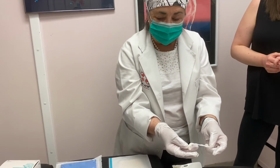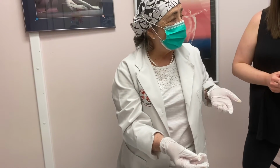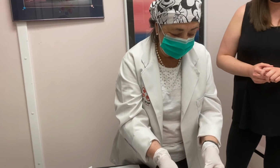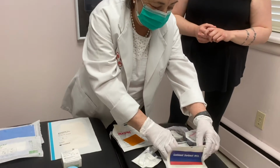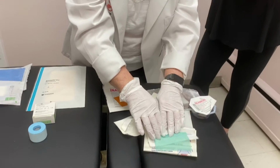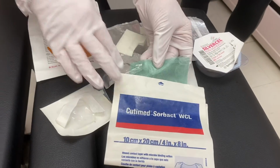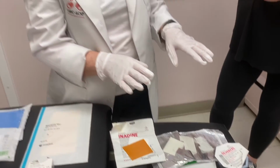It is great. I just don't have any here, but it's great for putting underneath the breast or in the gluteal fold, and it tends to stay in place. And then there's a product called Sorbact, which again takes and destroys the bacteria within the dressing. All of these, like I said, need a secondary dressing on top of it.